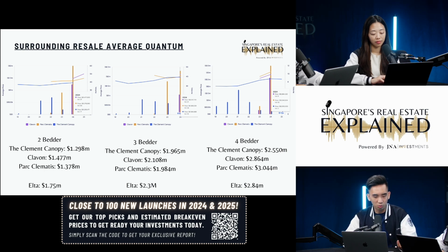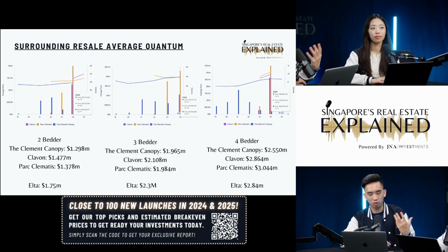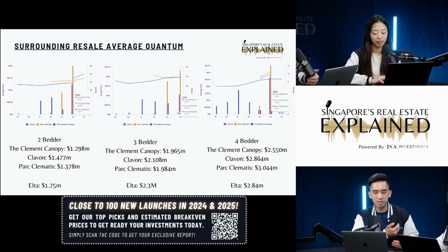Top up, Elta will be close to 1.75 million. In terms of the 3-bedder, that's when things start to get closed up a little bit more, where we can see up to Cleveland 2.1 million for a 3-bedder compact. Elta-wise, it's close to 2.3. And for the 4-bedder, where things get even more interesting, you can see Elta selling actually cheaper than some of the resale nearby.